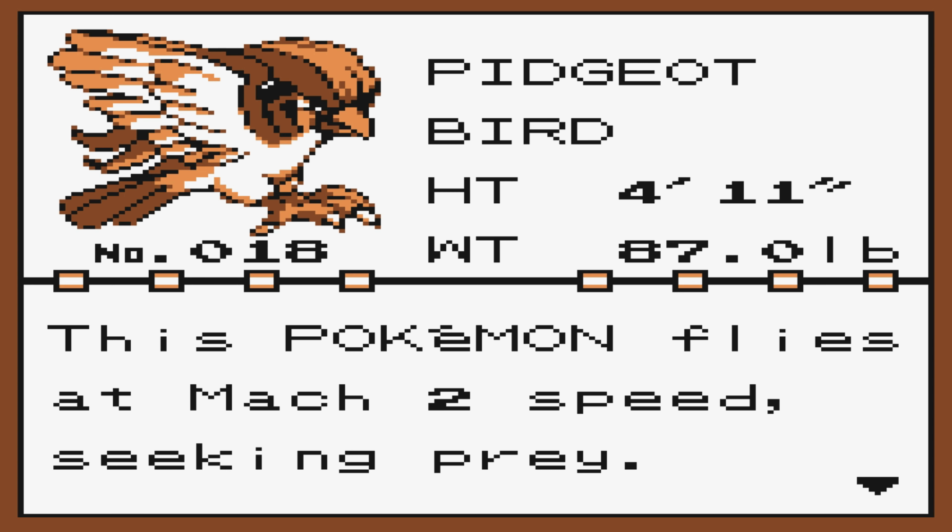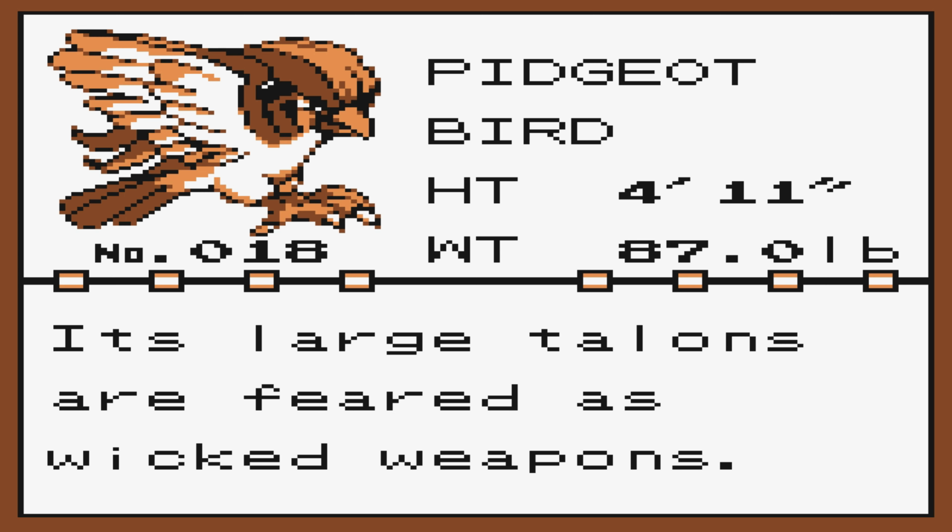Pidgeot. This Pokémon flies at Mach 2 speed, seeking prey. Its large talons are feared as wicked weapons.